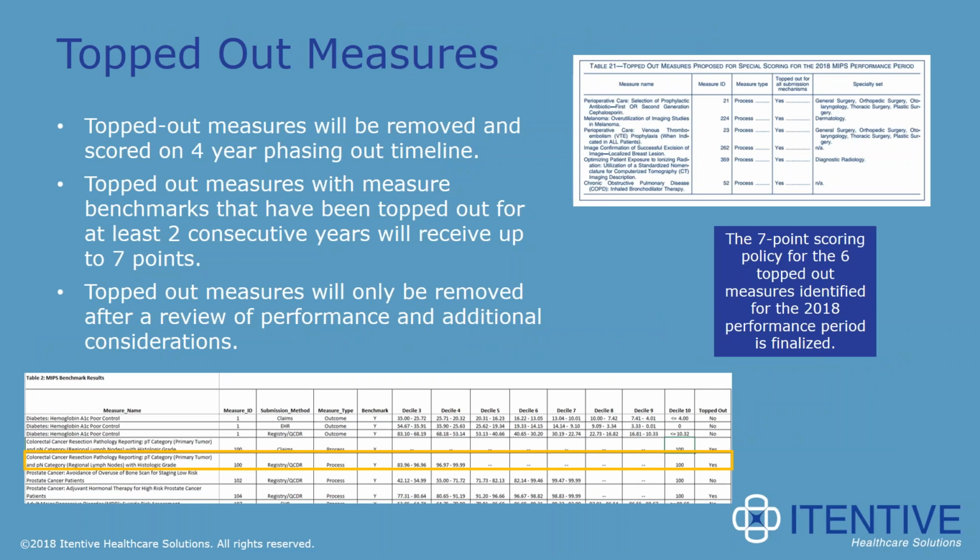CMS did finalize 6 topped out measures, and this basically means that in coming years they'll be phased out and that they will possibly only earn 7 points maximum. So you can see here on the benchmark screenshot highlighted, one of the topped out measures, even if you get a 99.99% on that measure, you're only going to get 4 points. If you get 100%, you'll get the full 10 points. But in future years, that'll actually be knocked down. So even if you get 100% in future years, you'd only get 7 points. So just something you want to watch out for.